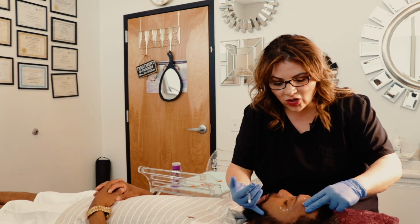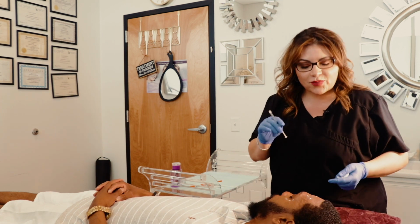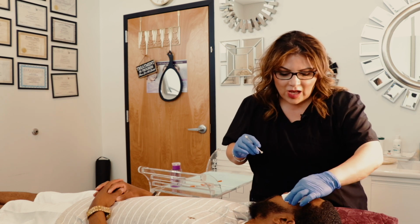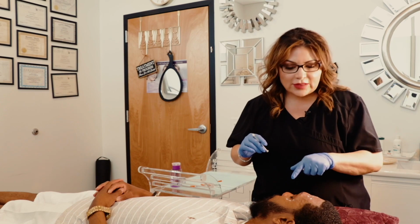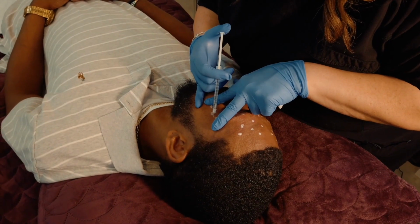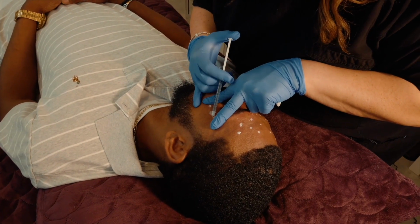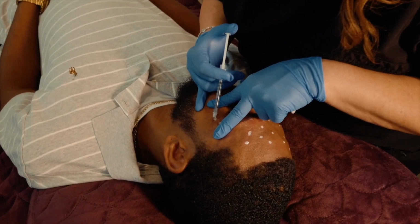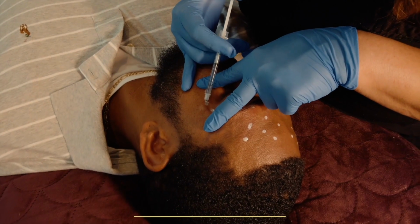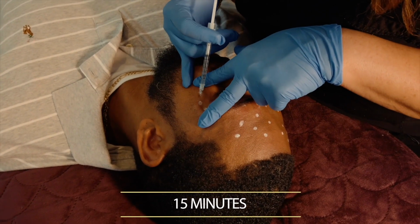I like to start around the eyes because I like to have a sharper needle for the eyes. This area is super vascular, so it's pretty easy to bruise someone here. And then I'm going to do just a small poke here and a little injection. You're going to see these little blebs underneath the skin, and those will last for about 15 minutes, and then they will go away.